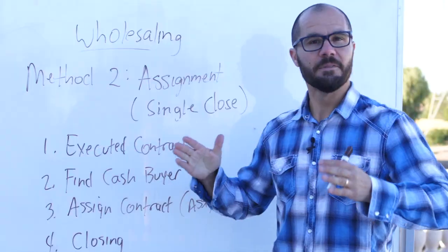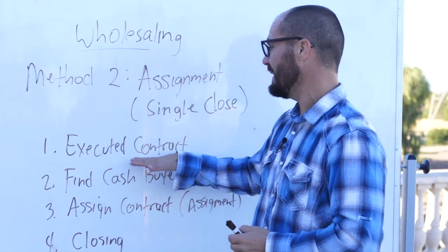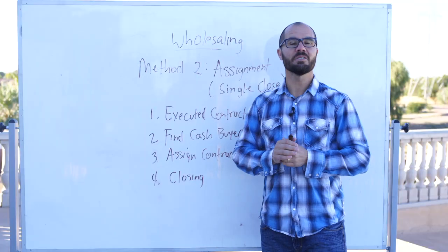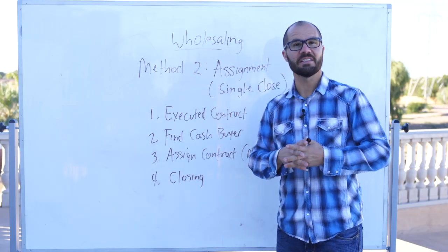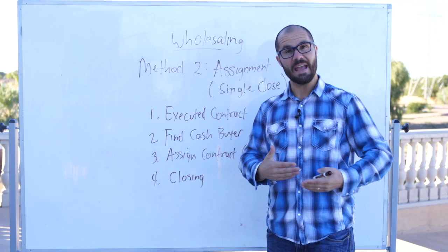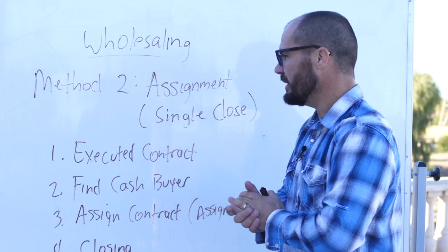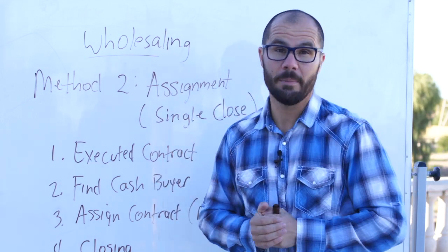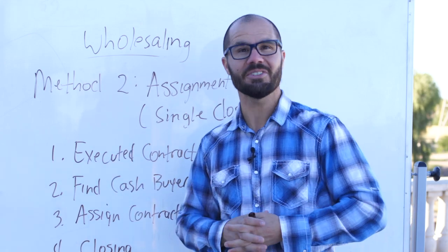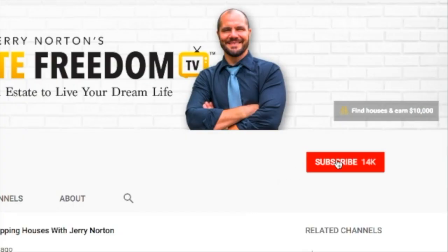Step number 1, the very first thing you're gonna need to do, just like with any transaction, is get an executed contract. What that means is when you find a motivated seller and you find a good deal, you need to sign a purchase and sale contract as if you're the buyer. Now, once you have that contract for a good deal, the next thing you're gonna need to do is find a cash buyer. On this channel, we talk all about methods for finding cash buyers, so be sure to learn those.